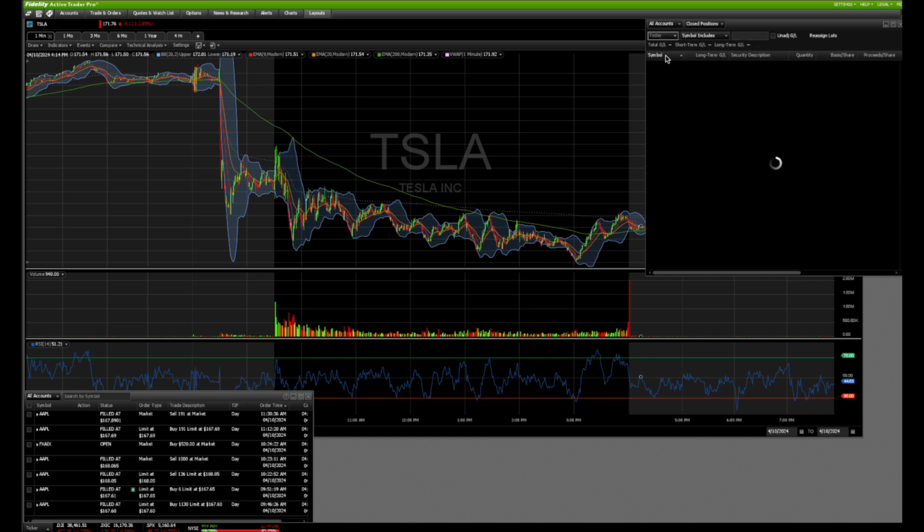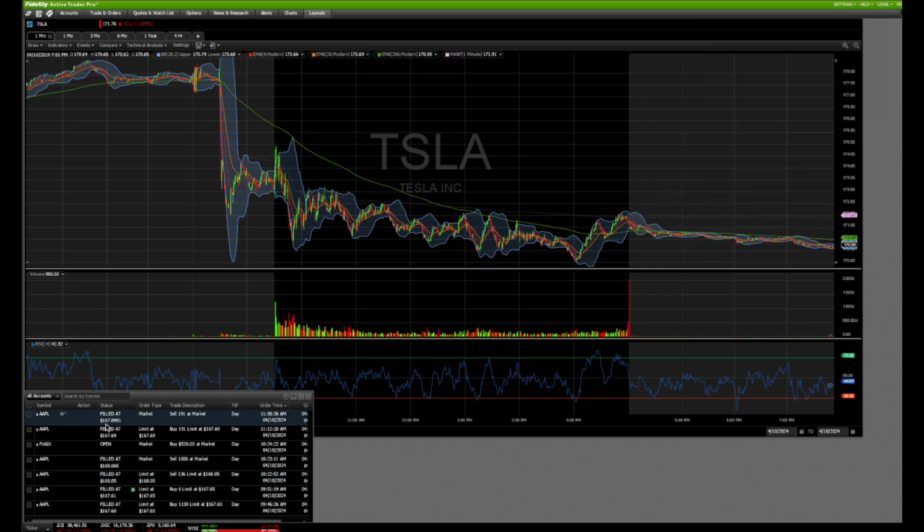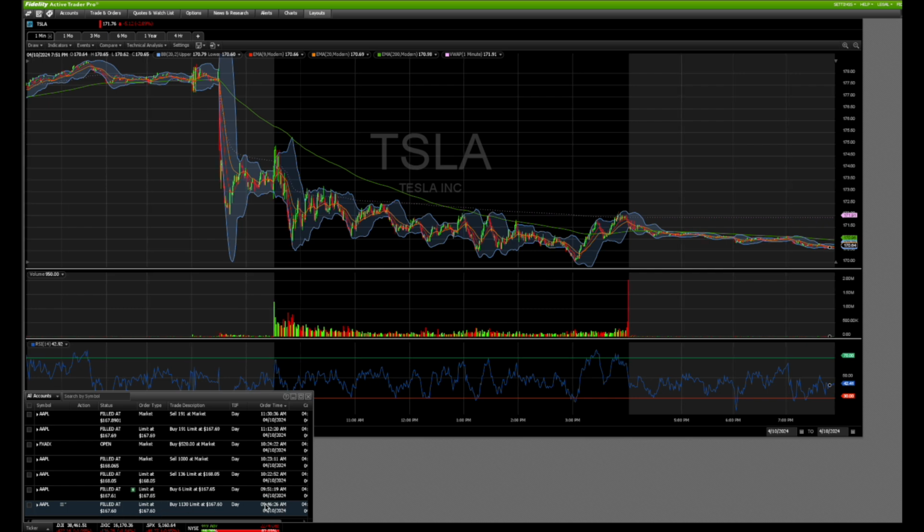Apple, we had 2 trades on, and I just want to review them with you. 2 trades only, and let's break down the first one. So I bought at 9:46 a.m. 1130 shares at 167.6, and I sold pretty much, this is all my sells on them, around 10:23.